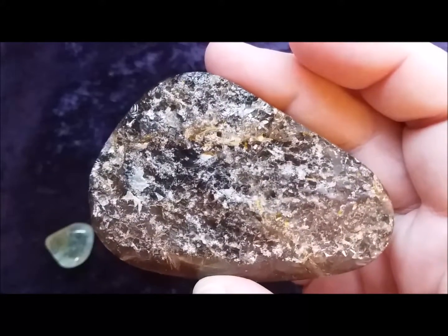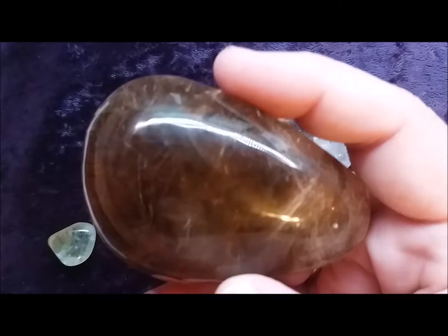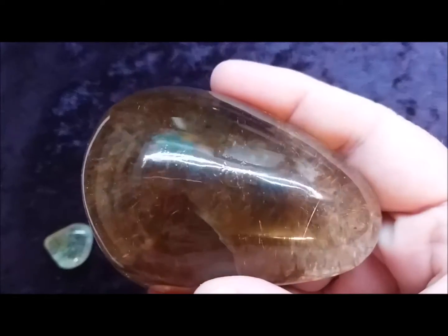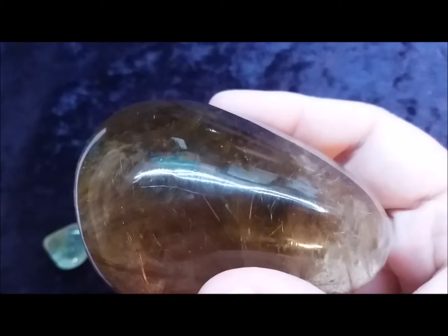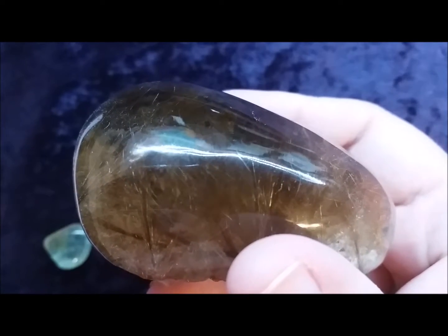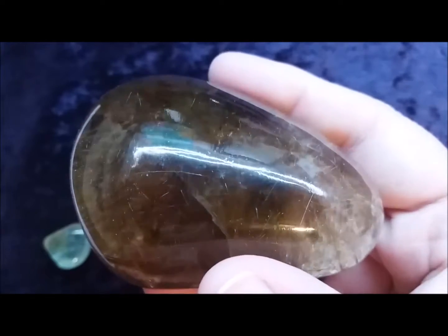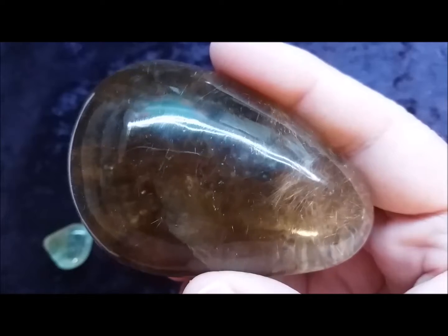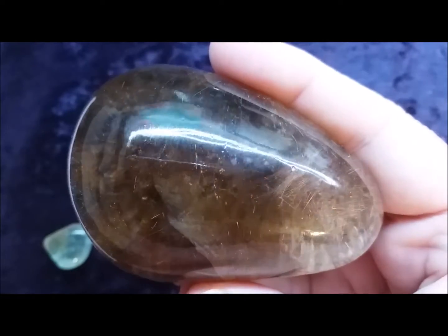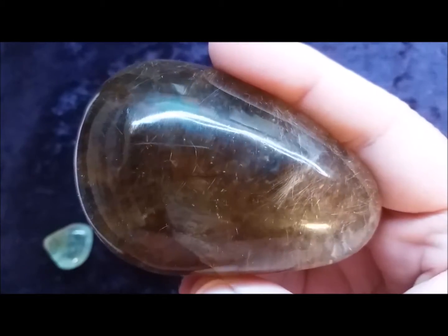And to me, rutile is about clear communication, okay? So it's about pathways, okay? As these rutile needles are clear, it's kind of about following those pathways, making connections. It's a very communicative stone, okay? It's also, to me, about creativity.